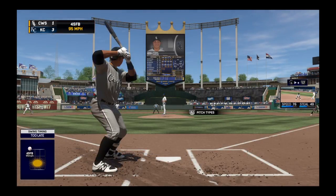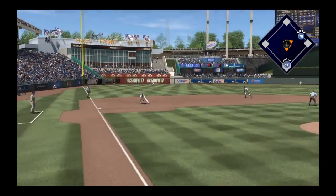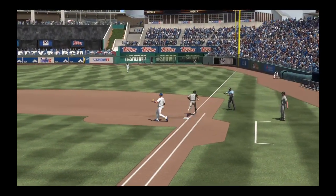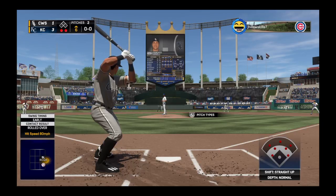First pitch hacking here, and that's the first strike. That's a big pitch right there. It could change the at-bat. When you're facing a good hitter like this, that first pitch, strike one, is so important as to who's going to control this at-bat. Right now, pitcher's got the advantage. On to first, so he comes right out of the bullpen and gets the double play.